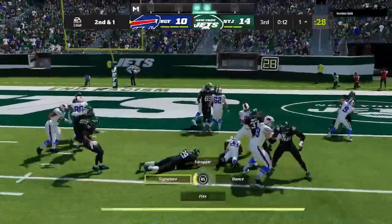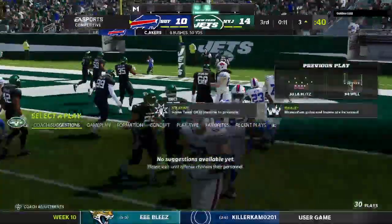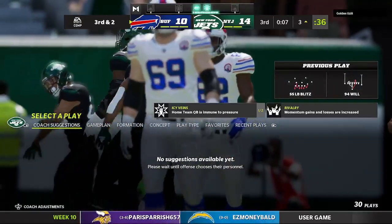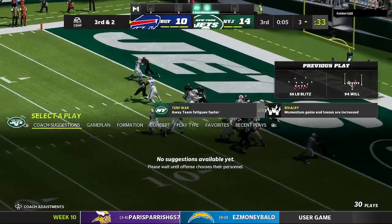Second down, they'll go with Akers again. And he is met quickly in the backfield. Down he goes, folded like a lawn chair. The tally there, -2 yards, brings up third down.